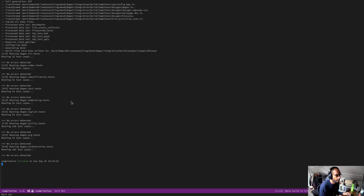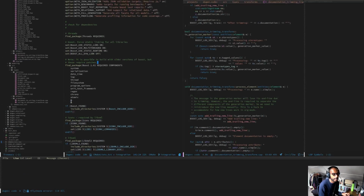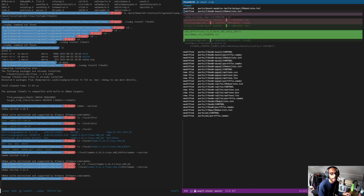But anyway, what we really wanted to, we've done, which is we managed to get Dogen to build with the latest boosts and the latest everything. And that was fairly painless, there's no big problems here. That makes me very happy. Now, the second part of this exercise is then to try to get the relational model to build. So now this is where we get into the world of patching vcpkg. Slightly a world of pain, if I'm honest.